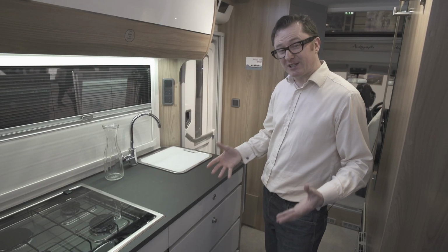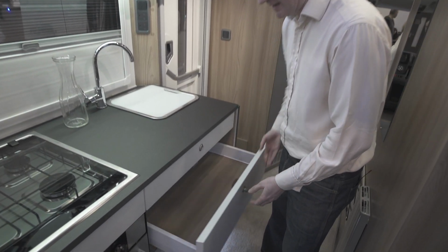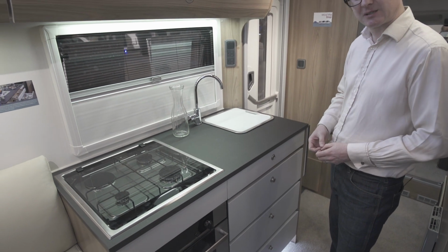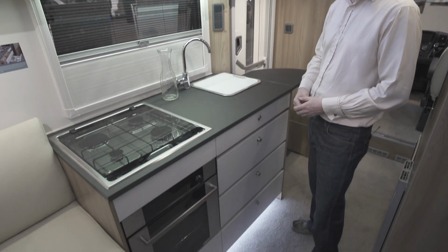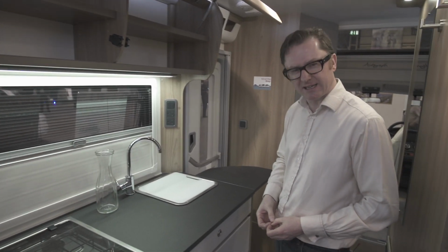Now, this midships kitchen is quite compact, but it's well laid out. You get these great drawers with a soft closing action and some worktop that you can expand with this handy flap at the end. There's a combination oven and grill and dual fuel hobs, and up above, these are the aero style lockers, and you have to say that is a very pleasing action.